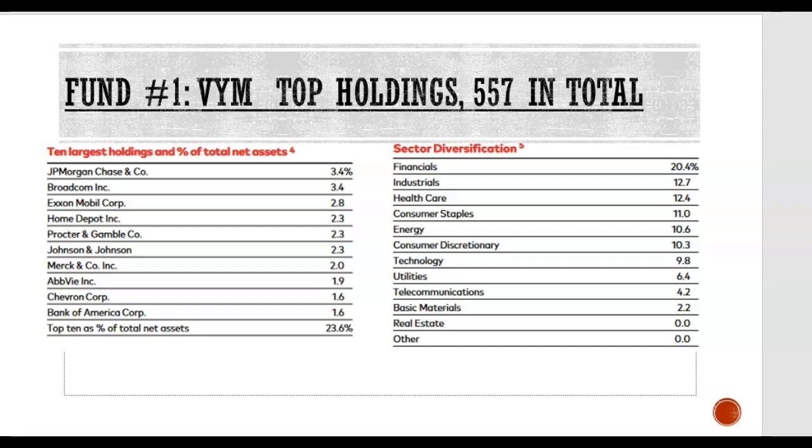All right, jumping into it, we have 557 different stocks. That includes companies like JP Morgan Chase, Broadcom, Exxon, Home Depot, Procter & Gamble, Johnson & Johnson, Merck, Chevron Corp, and Bank of America. And those top 10 only make up about 23%. So you've got a nice distribution against many different positions.